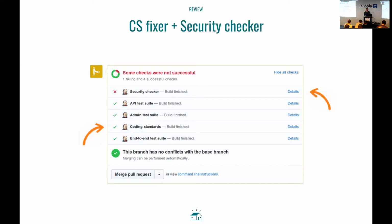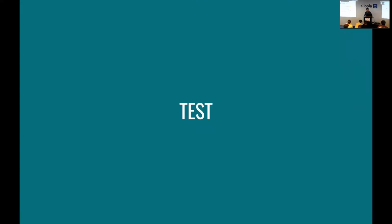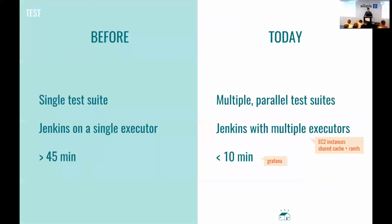So we have this Jenkins job, coding standard, that will make sure the code has no empty lines and such things. So it just runs the linter. And we also have another job for checking that our dependencies are not outdated and have no security breach. So this is a security checker that you see at the top of the list. So actually, everything the continuous integration server can do for you, let it do it and focus on the human things.